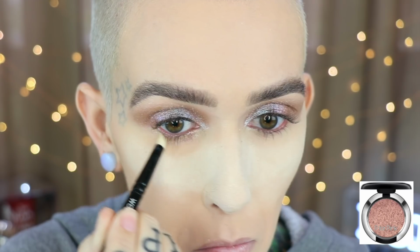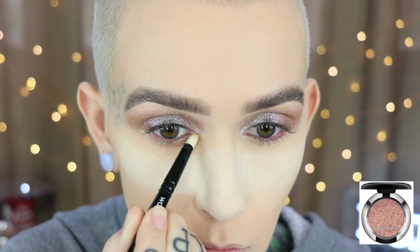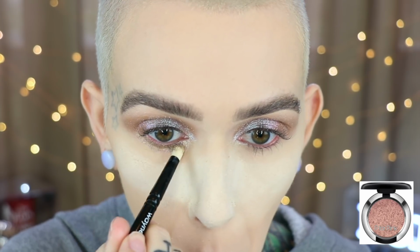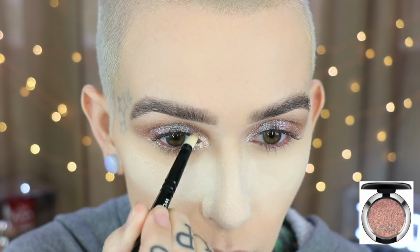Now with the Wangas 27S and P for Pink, I'm using that shade slightly damp, only slightly though, and I am running that across the lower lash line and bringing it to the inner corner. The reason why I'm going in with this damp instead of dry like I did up top is just because it helps with any kind of fallout. I feel like I get more fallout on the lower lash line than I do up top.